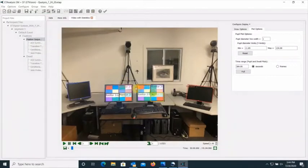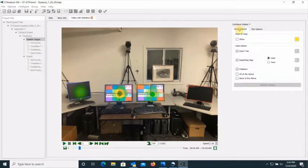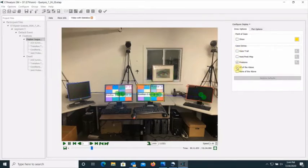Gaze may be visualized as a gaze trail, heat map, or fixation plot, or all of these combined. Any of these visualizations may be recorded as a video or a single frame saved as an image for use in reports. We may follow along in this example as fixations are shown relative to the common background.